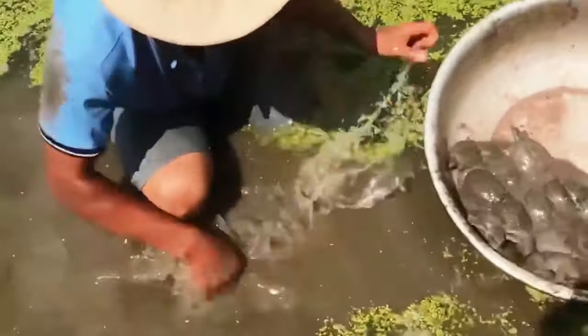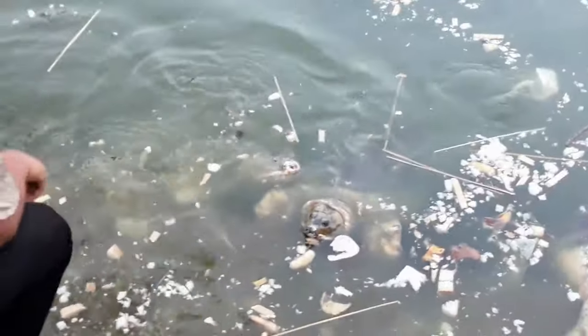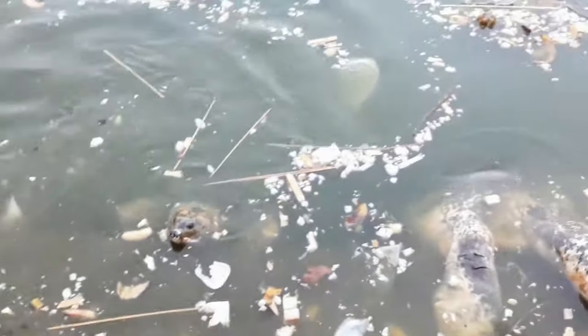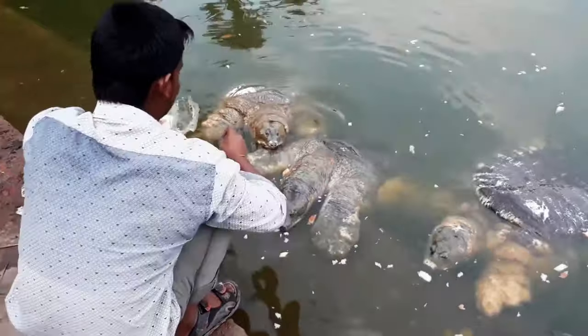Many scientists believe they're virtually extinct in the wild, but others do suggest they may still be found in the Brahmaputra River. The only places where they can be found in significant numbers are temple ponds in Chittagong, Bangladesh, as well as Tripura and Assam. But why temples, though? Well, actually, it's a pretty fascinating tale.